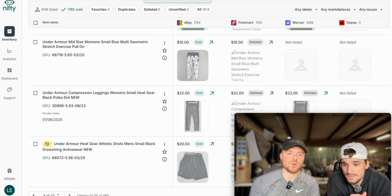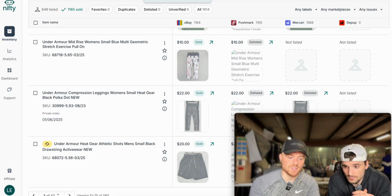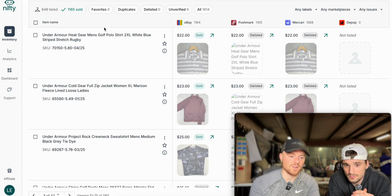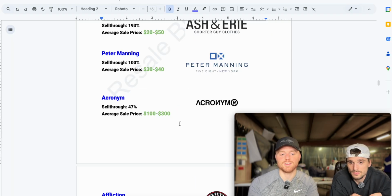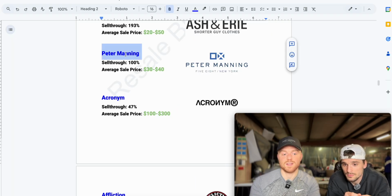Yeah, so if you type in Under Armour pants on eBay, I'm sure the sell-through rate's going to be nowhere near what our sell-through rate in our store is. But like you said, all those factors, add those together, they can make a huge difference. All right, we'll go back to the list.